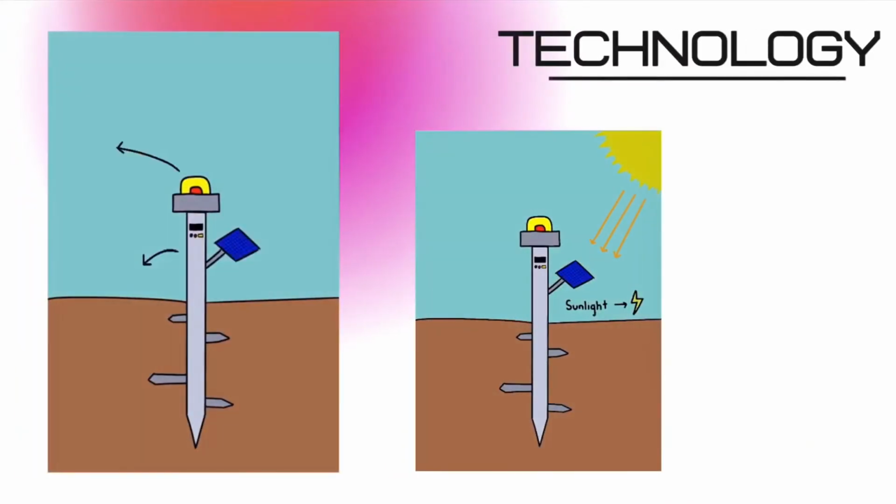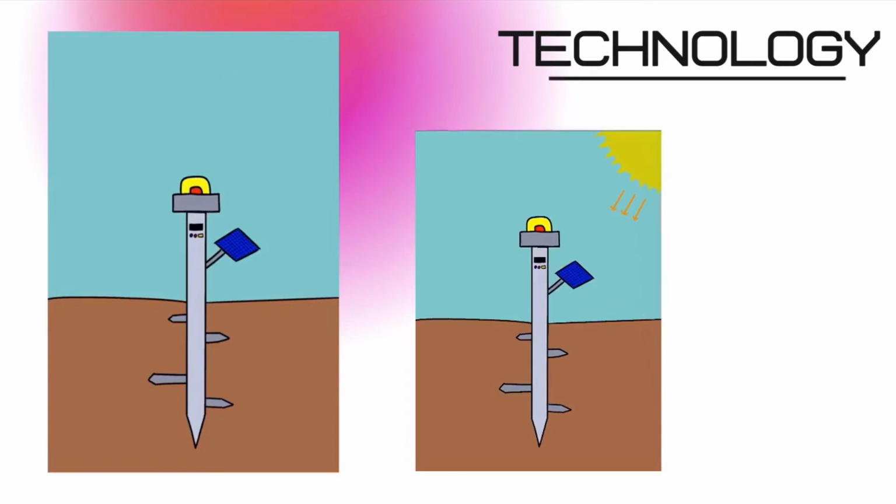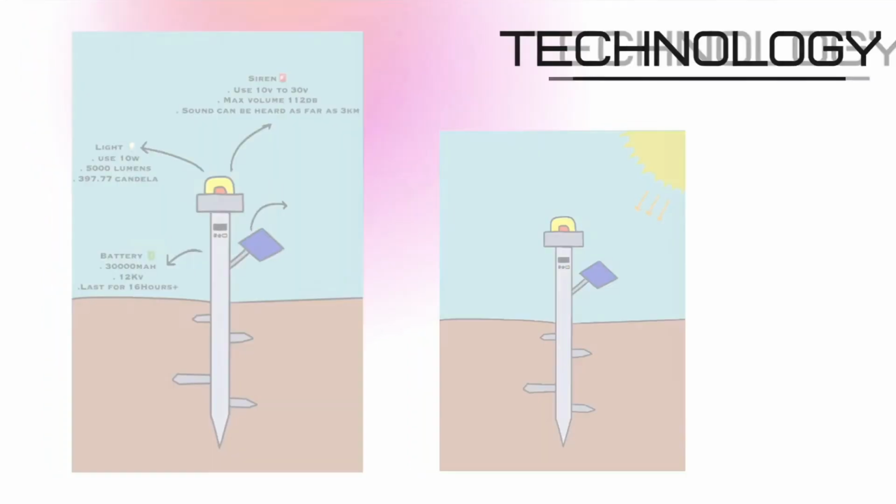Okay, so this is the list of the technologies that we use in our product. For the battery, we use 13,000 mAh, 12 kV and it lasts for 16 hours. For the light bulb, the bulb uses 10 watts of power and the brightness is 5000 lumens or 397.77 candela. For the siren, it uses 10 volts to 30 volts of power and the max volume is 112 dB and the sound can be heard as far as 3 kilometers. For the solar panel, 250 and 400 watts each per hour at daytime, so the battery life is infinite. The solar panel is the main source of energy.